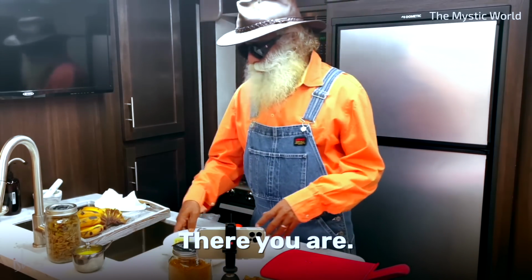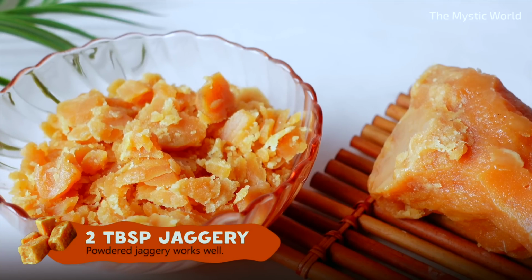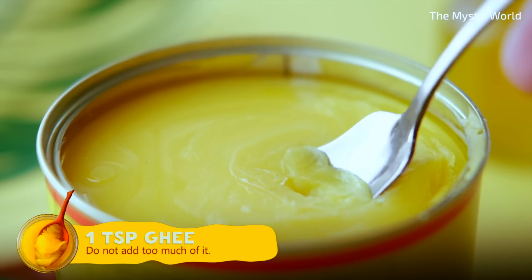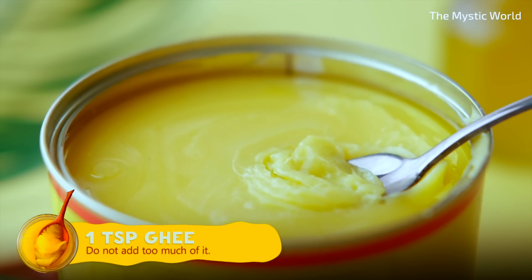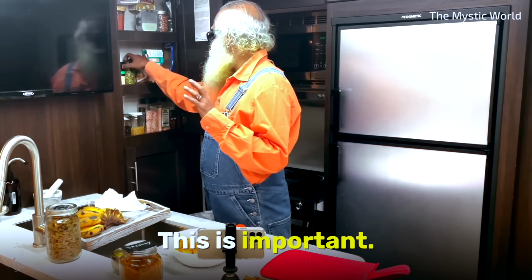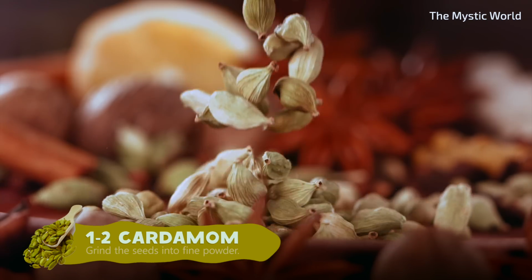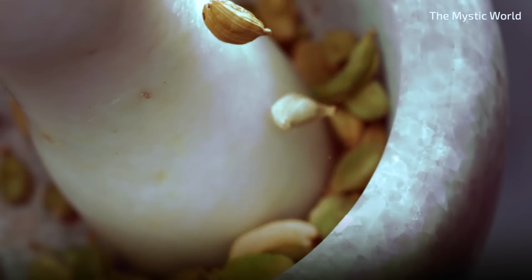There you are. Here is some jaggery. This is actually palm sugar, but even regular jaggery will do. Ghee, ghee. I'm not much for this ghee business, so I put little. This is important. Without cardamom, it won't get the necessary flavor. Need to put little cardamom.